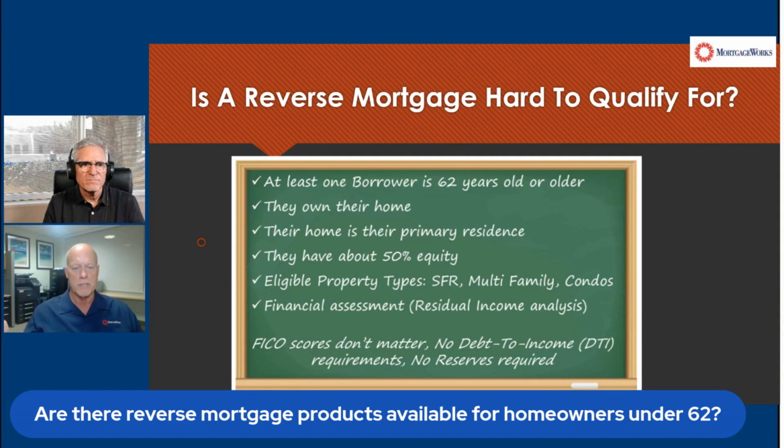At least one borrower 62, as I mentioned earlier. You've got to own your home, obviously. It's got to be your primary residence. We recommend that you have at least 50% equity.